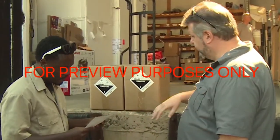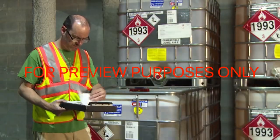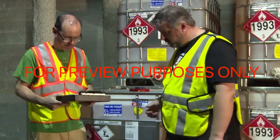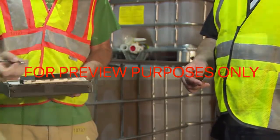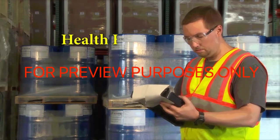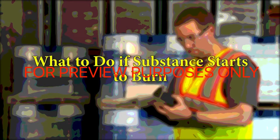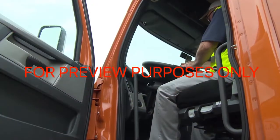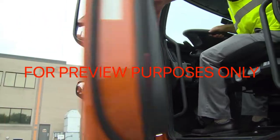Hazmat shippers must ensure that shipping papers are included with all hazardous materials that they send out. The HMR also requires detailed emergency response information to accompany all hazmat shipments. It may be included on the shipping papers or can be in a separate document. In addition to a material's basic description, emergency response information should include its immediate health hazards, handling precautions, and first aid that should be given to anyone exposed to it, procedures for dealing with spills or leaks, and details on any risk of fire and explosion, as well as what to do if the substance starts to burn. The DOT requires that the shipping papers and the emergency response information travel in the cab of the vehicle that is transporting the material.